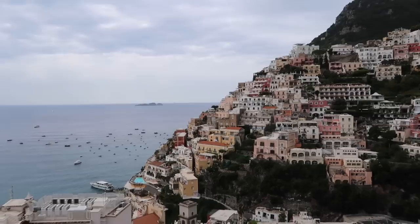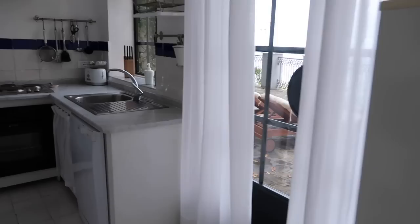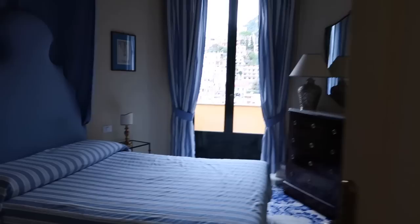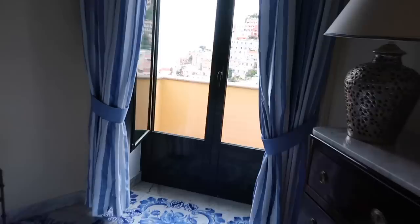A little fireplace, there's a whole kitchen. Oh, there's hubby doing his own little documentation. We've got the sink, a little coffee machine, a washing machine, even a little pantry area. And this is the bedroom, nice and blue, very Amalfi Coast-esque. And then there's also a tiny little balcony in the bedroom as well. And that is the view from the bedroom balcony.